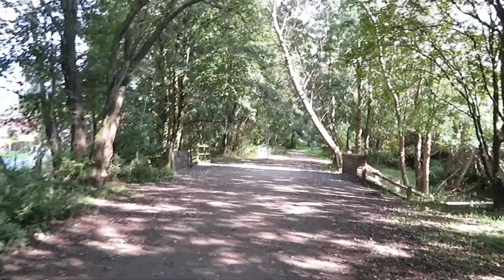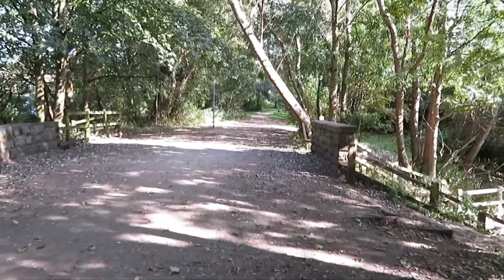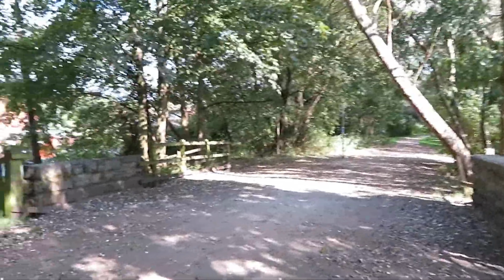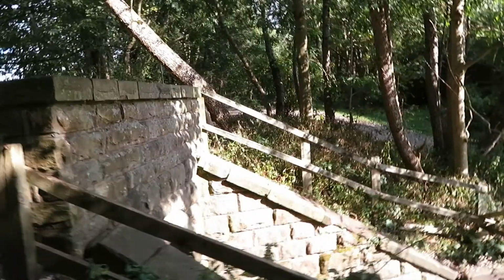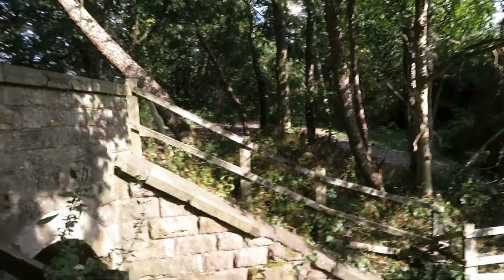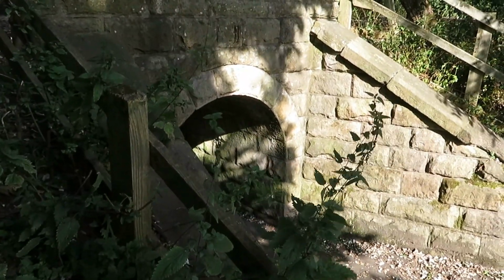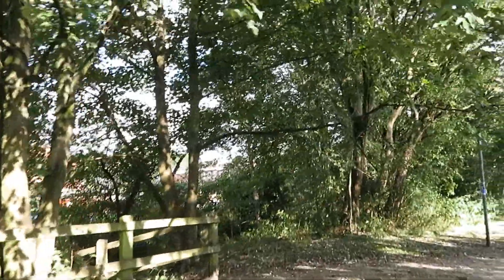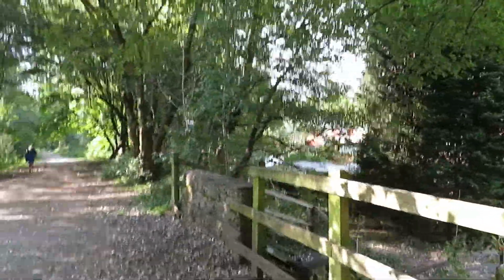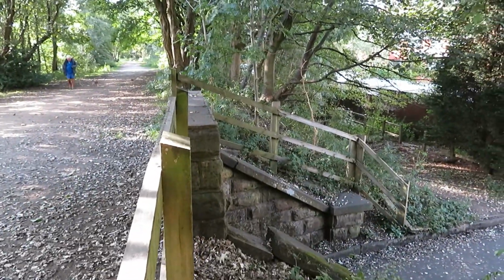Here we have a railway structure. Little bridge, look. Little wall there with a parapet on, one at the other side, and it's a little tunnel that goes through. See it? Marvellous, isn't it? We'll carry on. I just love things like that. I like the way they're built and everything. They're going to be there forever, aren't they?